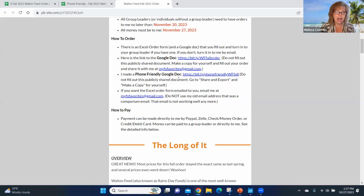I unfroze the panes, and so now it works better, and there's only a couple of columns on there, so it makes it a lot easier. If you're looking at it on your phone, you might want to just click the phone-friendly Google Doc. If you want the Excel order form emailed to you, you can email me and ask me for it. Otherwise, I'm just going to say, here's the link to the Google Doc, because almost anyone can use those, okay?